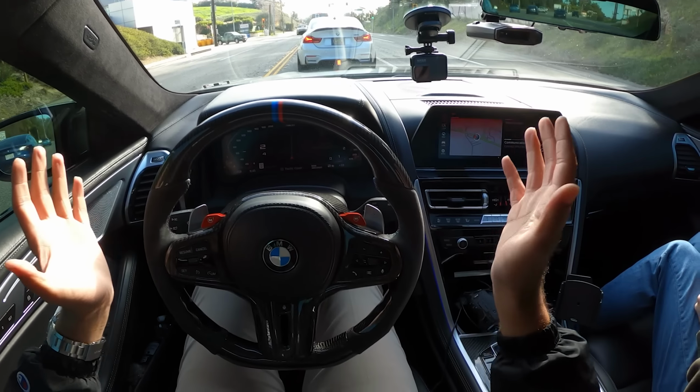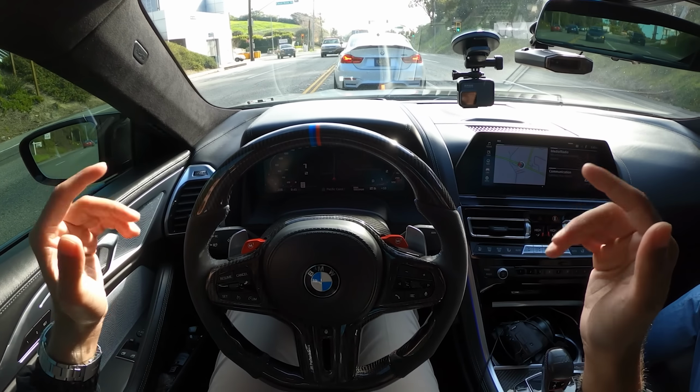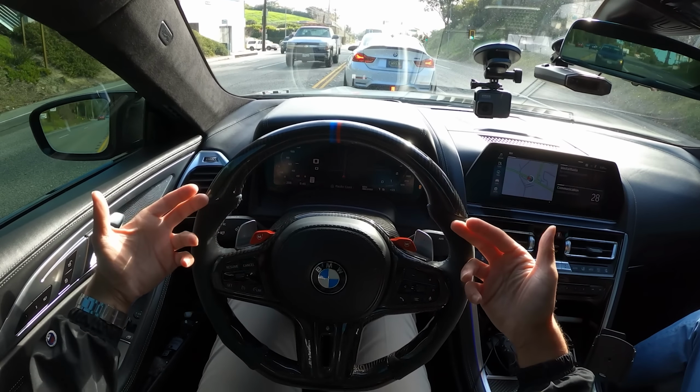If you guys aren't familiar with these cars, these are not only rear-wheel drive, but they're all-wheel drive. You can basically drive in all-wheel drive and rear-wheel drive in 2 different settings. So in this car, he's got M1 set up for rear-wheel drive and M2 set up for all-wheel drive.